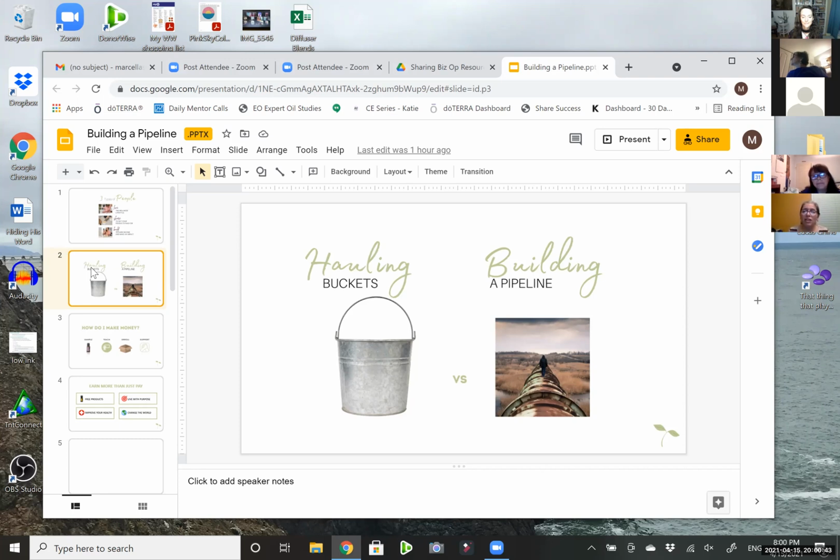But once she finally got it built and she was able to turn that spigot on, it became a constant source of income. She no longer had to haul the buckets. And if she had to stay home for some reason, it didn't matter, because the pipeline was on and the water was still running, and she was still making that income. And so that's just a picture to think about of where are you?